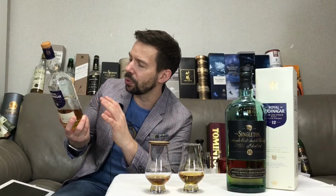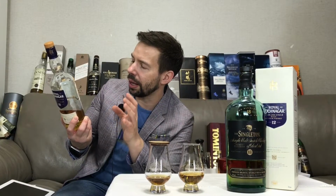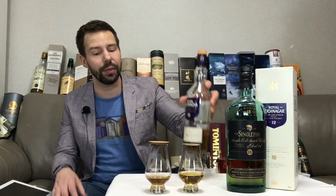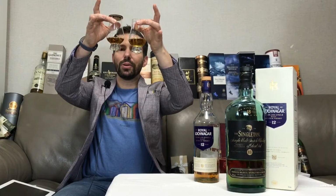Royal Lochnagar 12-year-old is a 40% ABV Scotch single malt whiskey. Now, it's got a little bit of coloring, and it says so right on the back of this bottle. This says in both Danish and German, Farben ejusteret mit Karamell. And then in German, mit Farbstoff or Zuckercolor. So that tells us there's a little bit of coloring in there. And interestingly, look at these two different whiskeys. One's 12-year, one's 18-year, and they're roughly about the same color. The 18-year-old is about one shade darker than the 12-year.